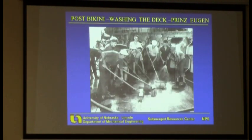And the reason I'm glad I never did is because these are sailors that are swabbing the ship, the Prince Eugen, after the atom test, to see if they can clean it. But I was just as glad that I went ahead and was discharged in July of '46 and didn't participate in that.